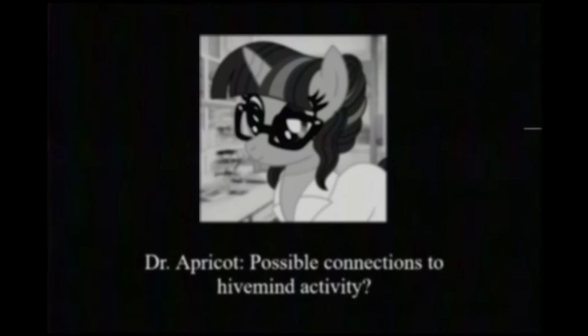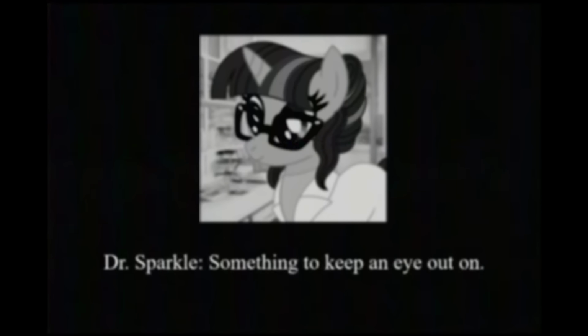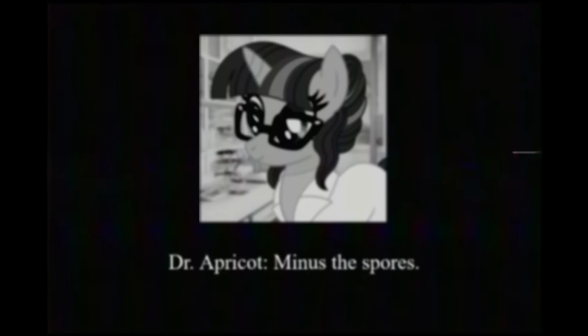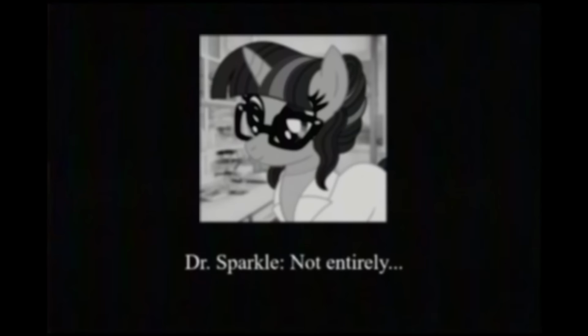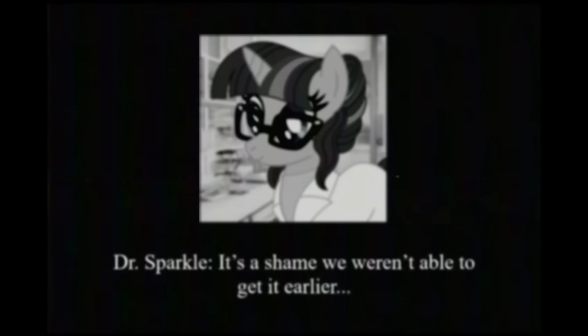Possible connections to hive mind activity? What? Not enough evidence to prove it, but something to keep an eye out on. Any possibility we know the cause of it, minus the spores? Not entirely. All we know is that Patient Zero had first contact with the parasite. It's a shame we weren't able to get it earlier.